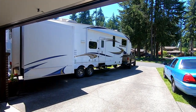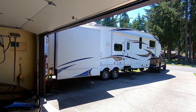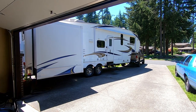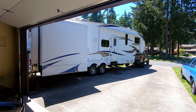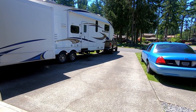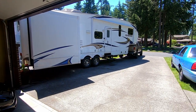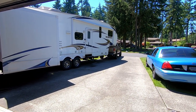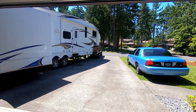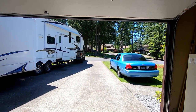So anyways, this is the rig that will be going away. It's about 13,000 pounds, almost 37 feet long, and we are committed. She's officially leaving us. We're going to be making the switch to something radically smaller. 5,000 pounds, give or take, maybe a little bit more. It's a 21-foot travel trailer.